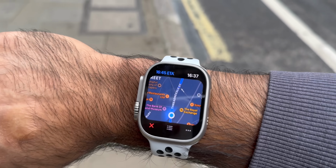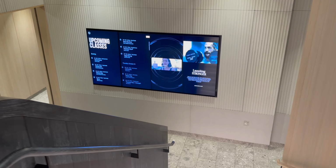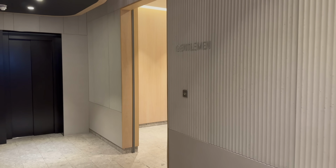I just love having a visual map on my wrist. I don't have to pull out my phone. I think I'll just keep walking this way. We got that classic Equinox poster. It smells like Equinox.